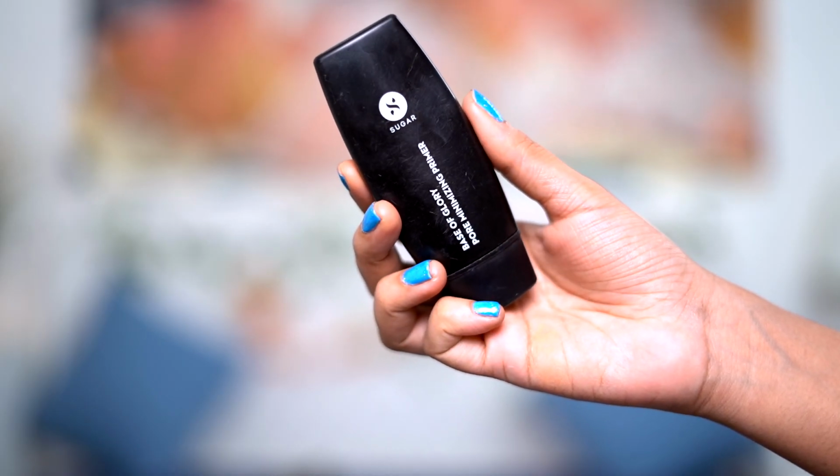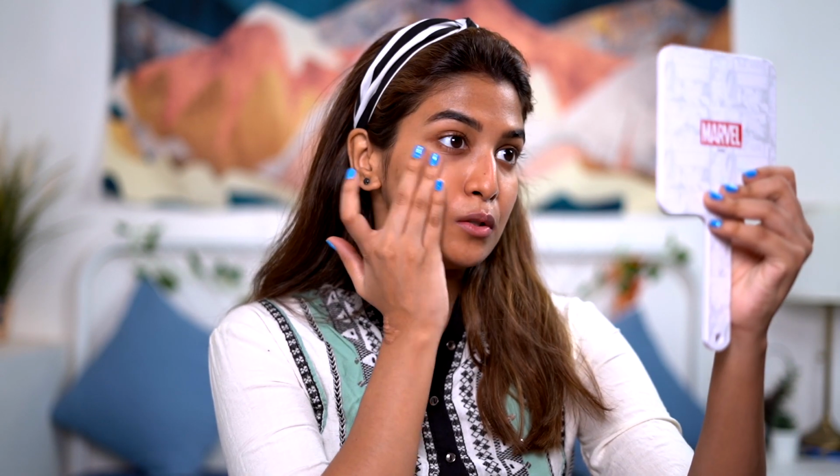So let's get started with the base now. Before starting off with foundation, I would highly recommend you guys to apply a little bit of primer because in summers obviously you tend to sweat and you'll be outdoors and you want your makeup to stay from 9 to 5 p.m., right? So I will be going ahead with the Base of Glory Pore Minimizing Primer from Sugar Cosmetics. I'll just be taking a little bit of it. Don't forget to blend this on your T-zone because that is where most of us tend to get oily. So yeah, we are all set to apply foundation.